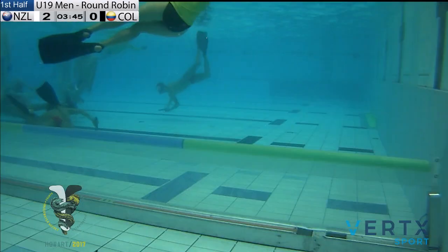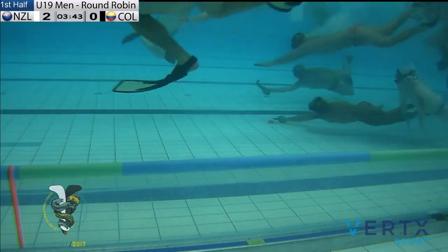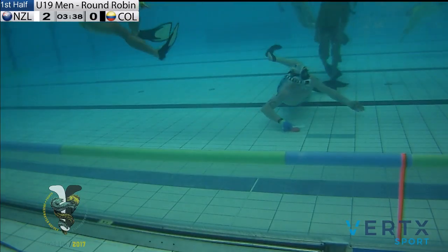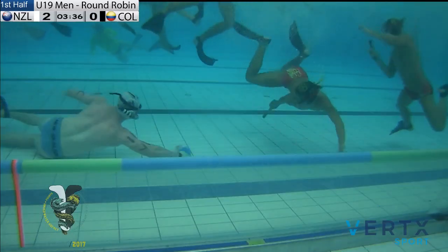Maybe they're going to try and wear each other right down and go through a game without timeouts, which could be a game plan if they believe they've got the fitness. So we'll see what happens as the game progresses.